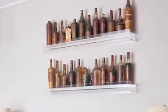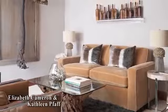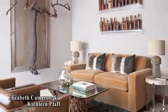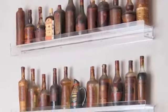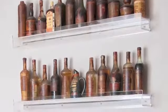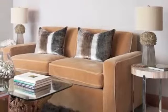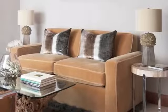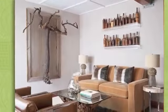Acrylic ghost shelves sporting a collection of vintage liquor bottles set the settle-in-for-a-drink tone of the lounge designed by Kathleen and Elizabeth Cameron. The bottles' aged patinas and beautiful faded labels give the design a layer of richness. As a focal point, the collection calls attention to the decadent mohair sofa below. Another piece de resistance is the grapevine sculpture that anchors the back wall of the conversation area.